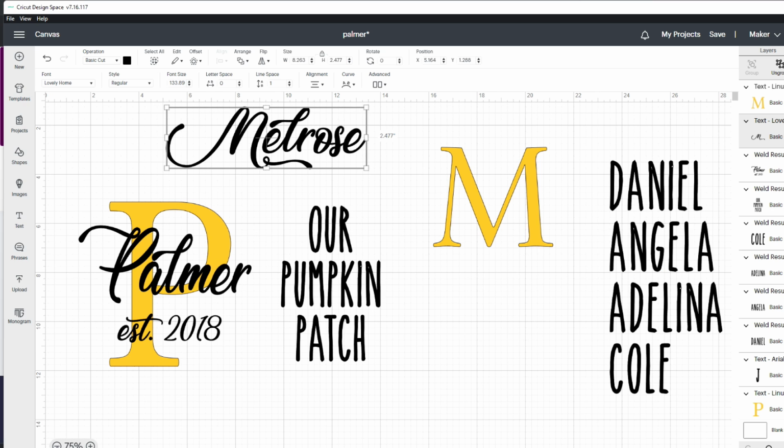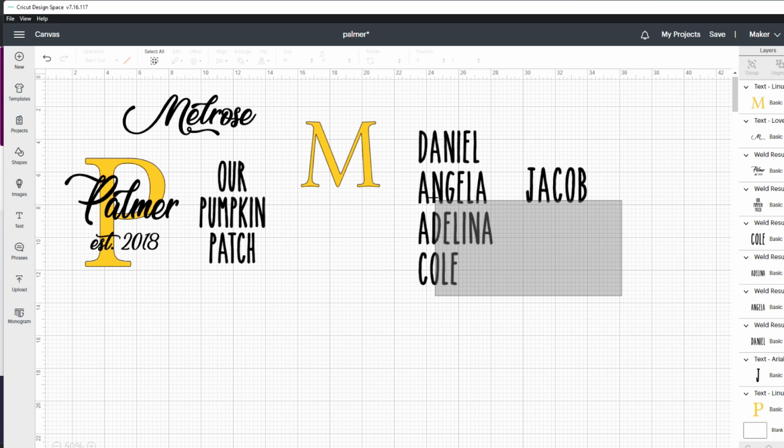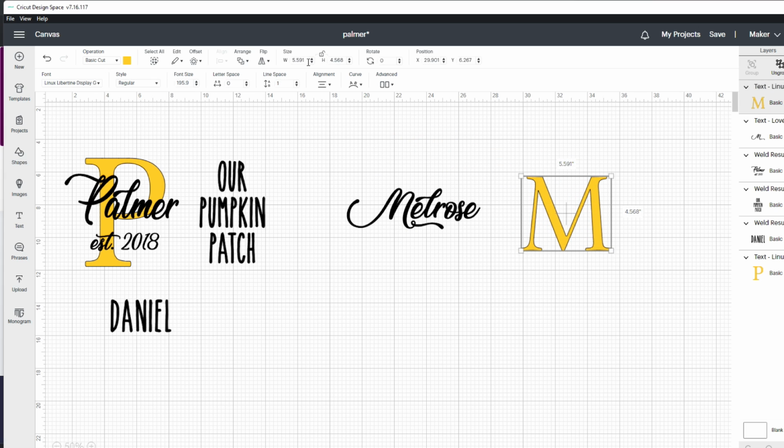Zoom out so I can kind of see what I'm working on. I can get rid of all of these names because I'm not making any small pumpkins. I can drag these over, resize the M. I can click the unlock button at the top and change the length and width that I want. So I want the width to be 4.5 inches wide by 4 inches high.